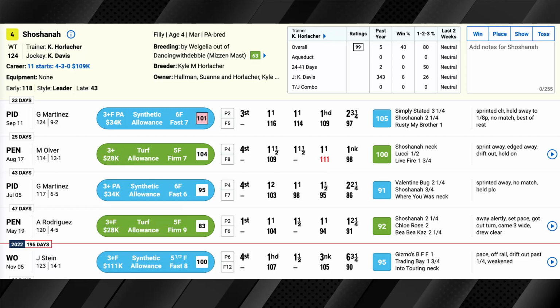Yeah, I mean, there were much lesser allowance races at Penn National. I mean, she did show speed. If she gets loose, it could always be dangerous. But I would imagine the classier Bubble Rock isn't going to let her get too far away and will be hounding her as they come off the turn.